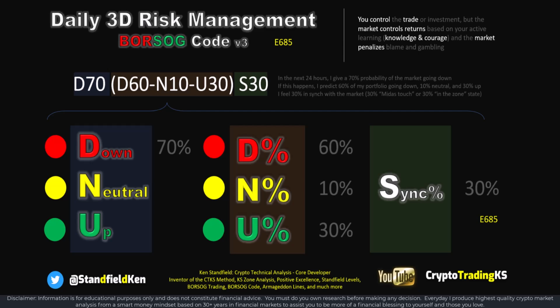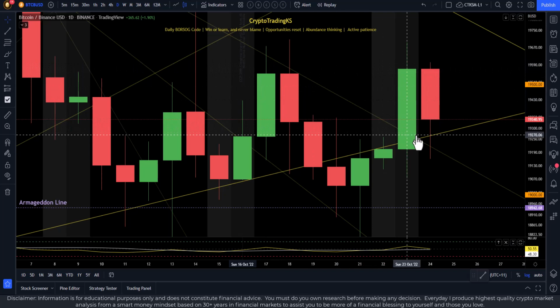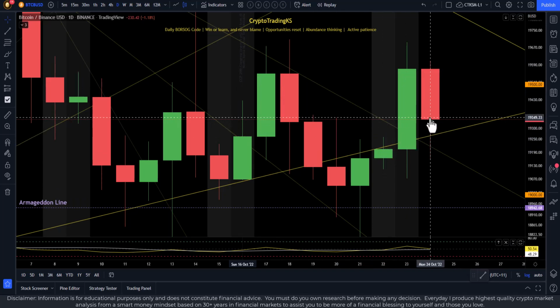So what we do, instead of just thinking on a green day that everything is going up or on a red day that everything is going down, is assess the market scientifically. It's really important to pop your BORSOG code in each day, and I explain this in depth in episode 685. On a daily basis, we can see we've overcome this level of resistance with Bitcoin, and we've actually been supported as well. We've got a rejection of lower prices. Literally, Bitcoin came down and touched this once resistance line and confirmed it as support.